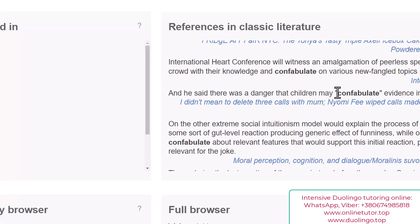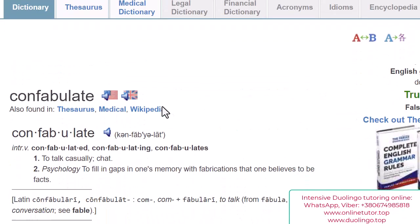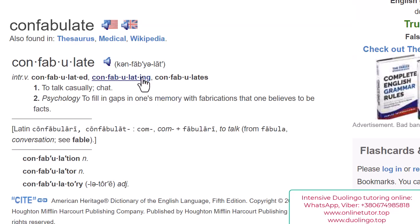I read a little bit about this. Confabulate. So my friends, we have learned today, or rather made friends with, this word confabulate. If you have some time and desire, please practice this word. For example, write two or three short sentences with it.